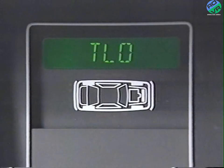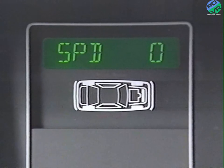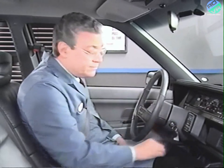The tail lamp out test is performed just like the brake lamp out test and displays F for fail and P for pass. And our last VMM diagnosis test is the road speed signal test. The VMM reads a signal from the speed sensor circuitry. The three-digit number corresponds to the frequency of speed sensor pulses generated by the vehicle speed sensor module. If no signal is being received or the vehicle is not moving, the VMM will display zero. To exit the VMM's diagnostics, either press the check and list switches or just turn off the ignition.